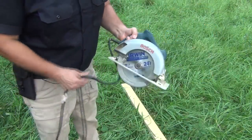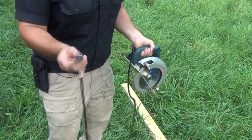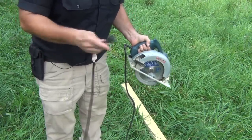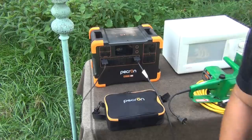All right, very good. The next thing that I want to show you is this Bosch circular saw. This is 15 amps, so that's quite a bit of pull. We're going to plug it into the Pecron, and then we're going to see how well we can cut a 2x4 with it. All right, we're going to plug this in here, just like that. Let's cut our 2x4.